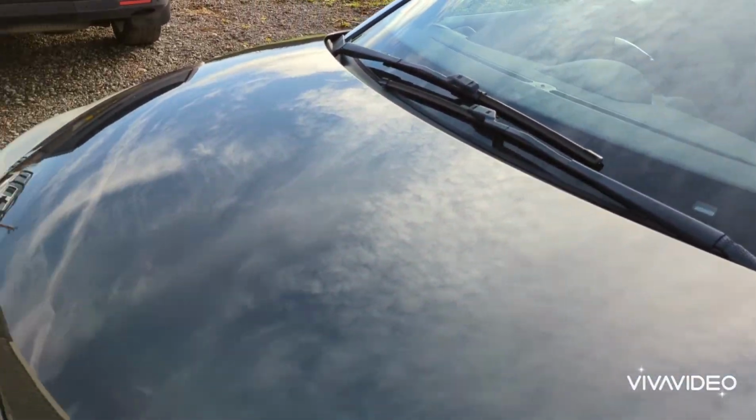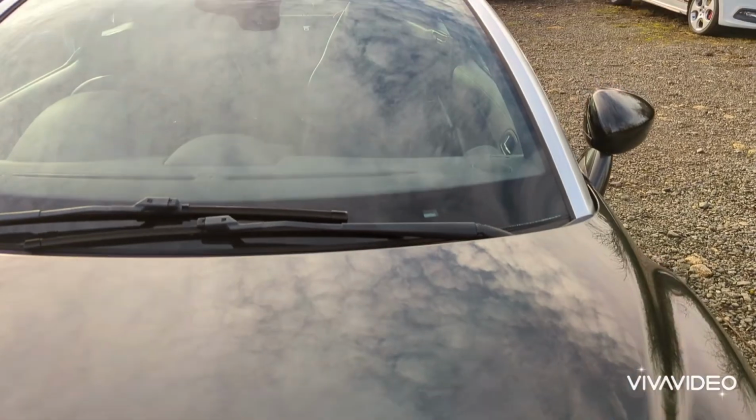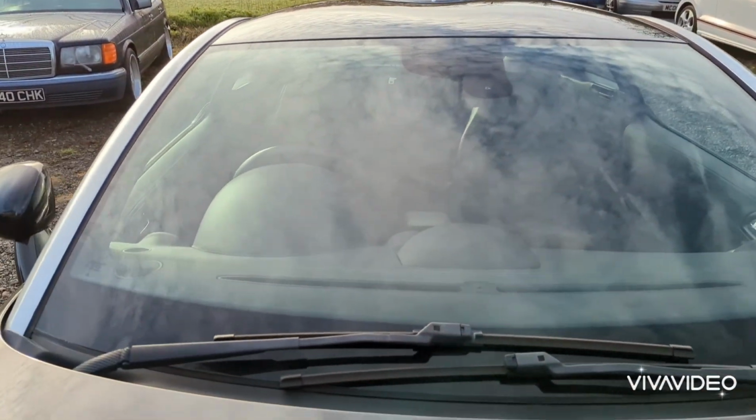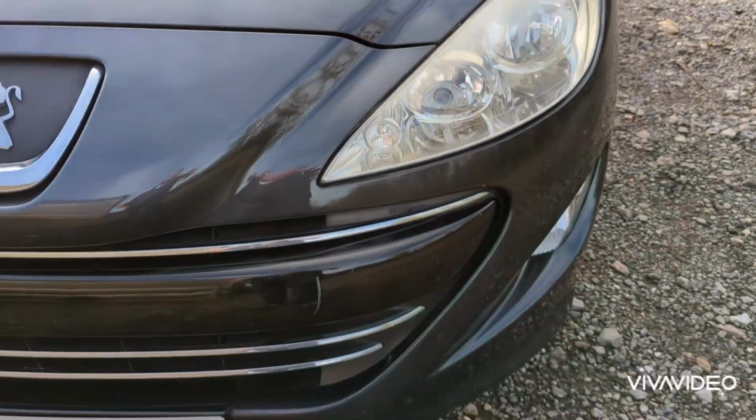So the bonnet's in great shape. A couple of little stone chips. You can see the shine on it, my reflection in there. It's very normal wear and tear on the front end. The windscreen's perfect. There's no chips or cracks in that. The lights are nice and clear.